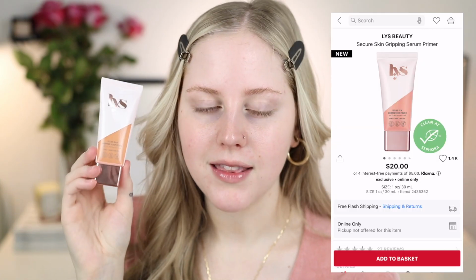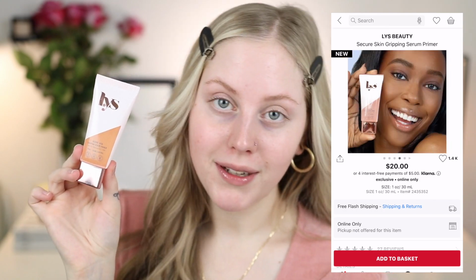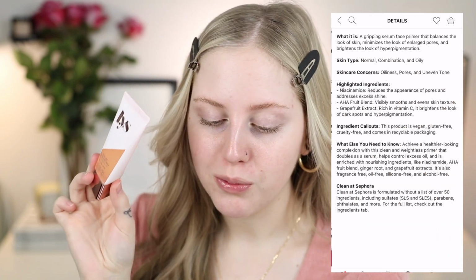The first product we have is their primer. So this is $20. It's their Secure Skin Gripping Serum Primer, and you get 1 ounce of product. It's described as a gripping serum face primer that balances the look of skin, minimizes the look of enlarged pores, and brightens the look of hyperpigmentation. So this is one of those combo skincare and makeup primers. This has niacinamide, an AHA fruit blend, which is an exfoliation blend, and grapefruit extract, which has vitamin C. That's why it claims to lighten the look of dark spots and hyperpigmentation. It's also vegan, gluten-free, cruelty-free, and comes in recyclable packaging.